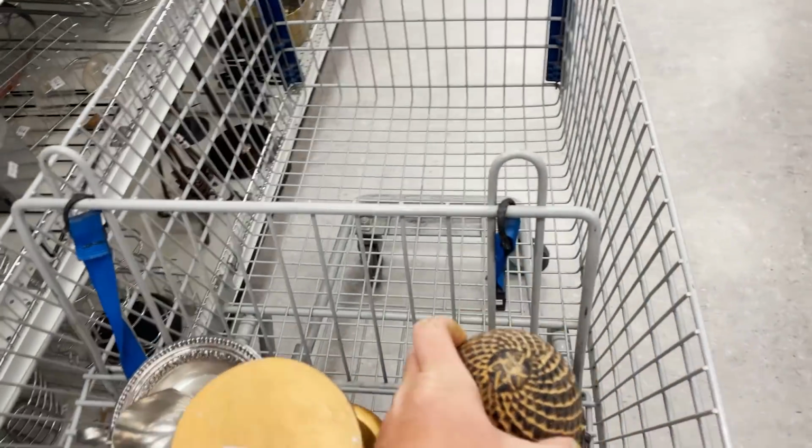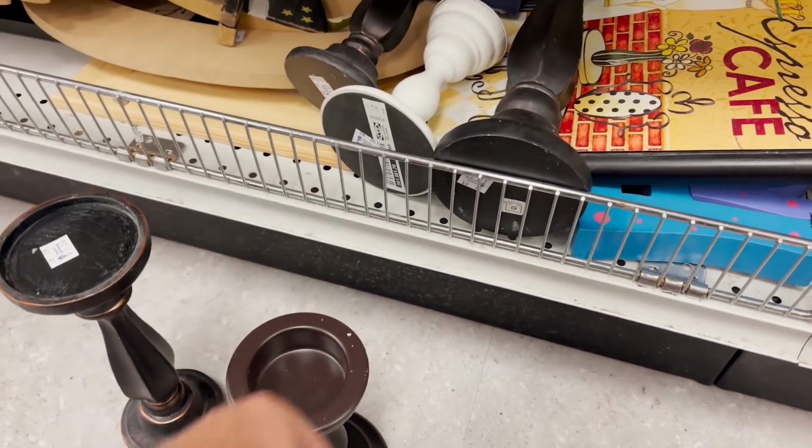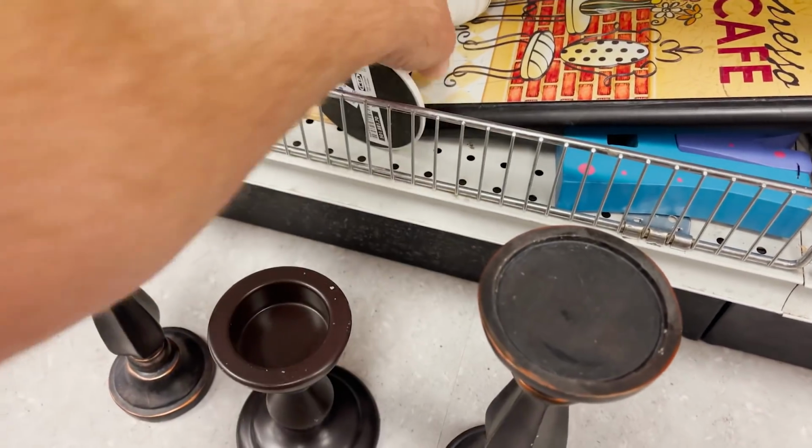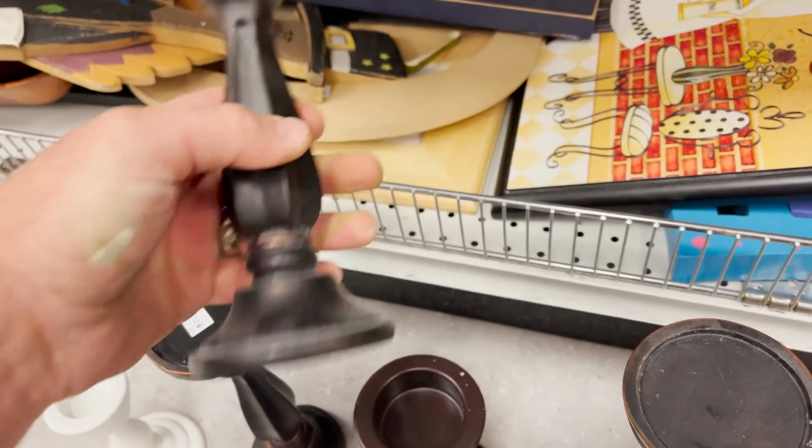Look at all these dollar candlesticks. I did not count these as cottagecore. They will be in the thrift haul. They didn't make my table display. They're not painted yet. They will be cool.